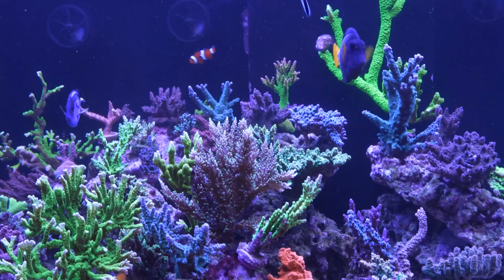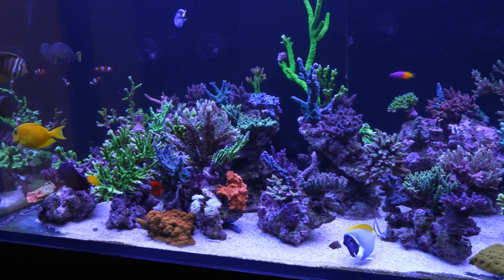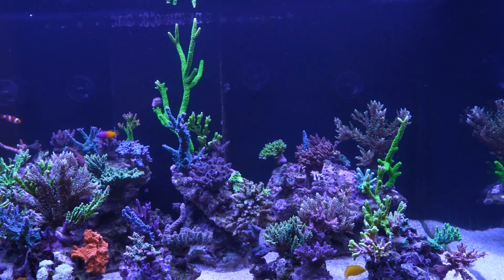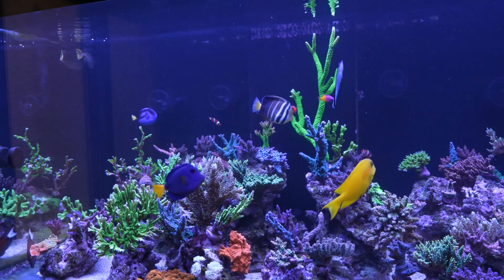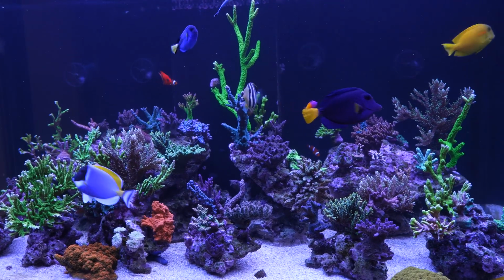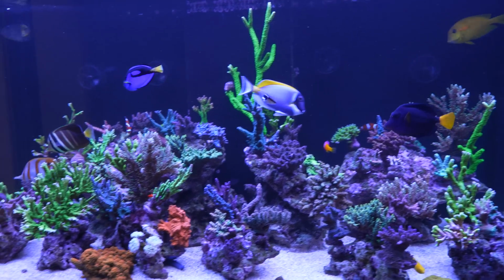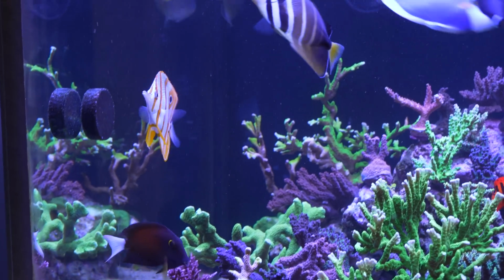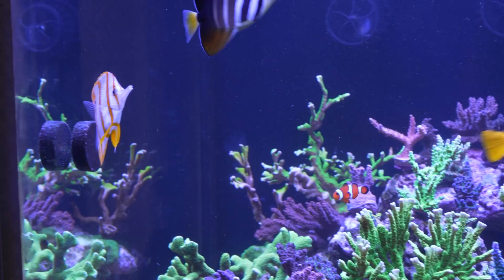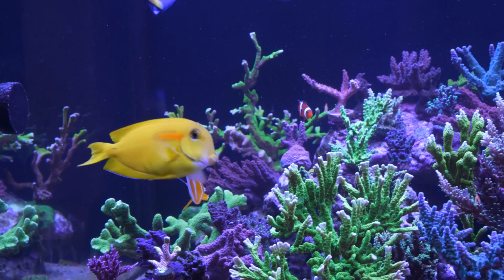Now, speaking of yet another fairly exotic fish, where are you, Pinocchio? I've got the Copperband, which I introduced a couple of weeks ago, or maybe even a little bit longer, and he's been doing great. This is this guy over here. This is a butterfly fish. Now these guys are super tough to keep. This is not somebody I would recommend.